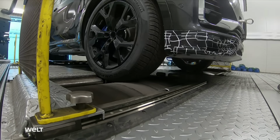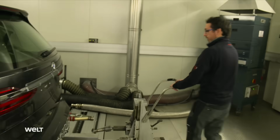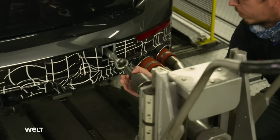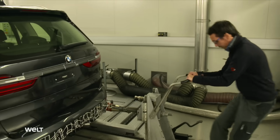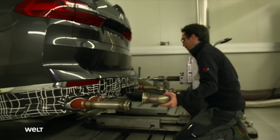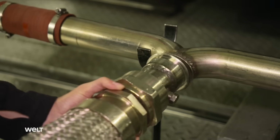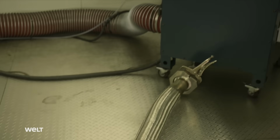the middle of Germany. To keep it from flying off the roller, the technician anchors this SUV to a sled. In a moment, it will reach speeds of up to 120 kilometers per hour. Standing still, that is, but nothing can be left to chance. An extraction system connects the exhaust pipes to the measurement station. The discharged exhaust gas is collected, filtered, and analyzed.